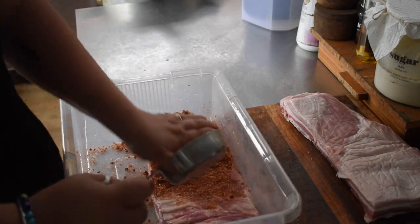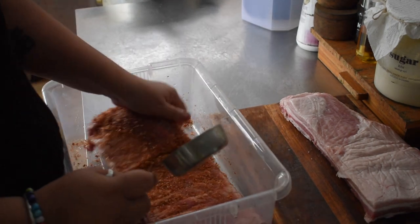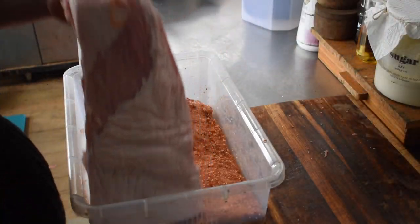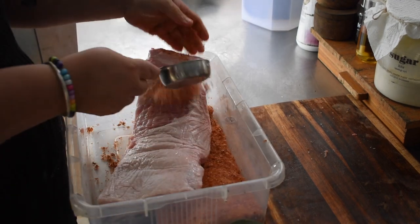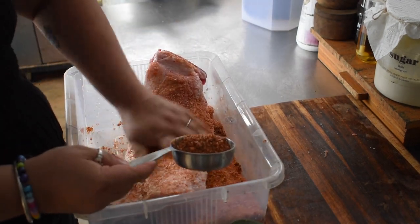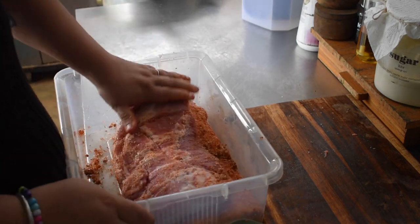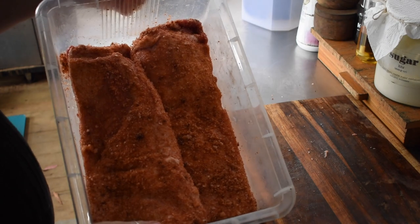And then I put all the excess rub into a jar so that over the next 5 to 7 days I will drain the liquid off and re-rub the pork if I need to, to make sure that it's well covered and still curing in the fridge. I have a whole video on how I make bacon. I will link that in the cards as well.